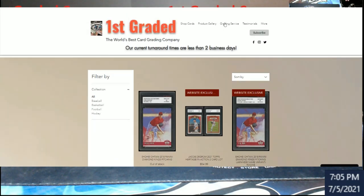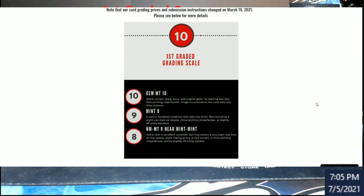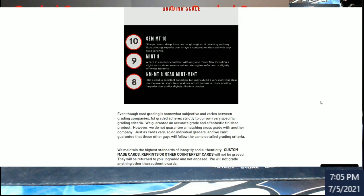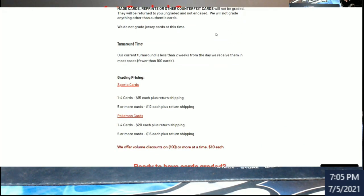Well, let's go first to their grading service. It says current turnaround times are less than 2 business days. And it looks like you can get 1 of 3 grades: 10, 9, or 8. I guess there's nothing lower than an 8. I'm not too sure because I don't see anything else on here. I would hope there are lower grades than that on there. But 1 to 4 cards, $15 a piece, 5 or more, $12.